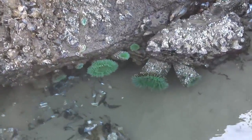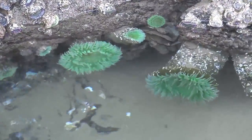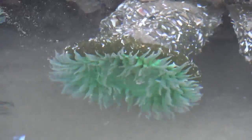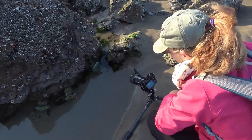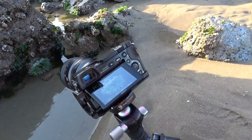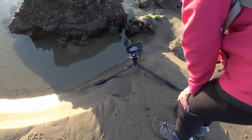If you're from the coast, this is old hat, but for people who have never been on the coast, it's pretty amazing the life that's in these tide pools. Anne's got a good subject here. Yeah, I have to get down really low.